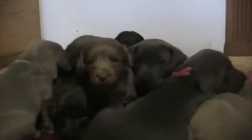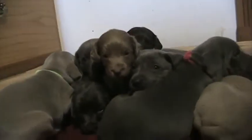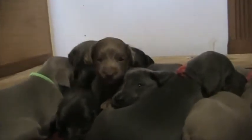What are y'all doing? Everybody's sleeping now, you just ate. This litter is a fat, chubby litter. Everybody's getting big and fat, a little too soon, almost. It's those large breed genetics in both sides, both lines of this pairing.